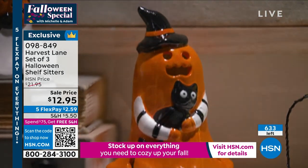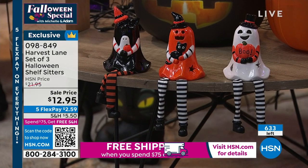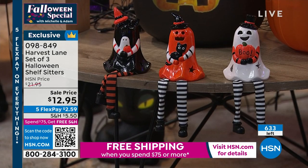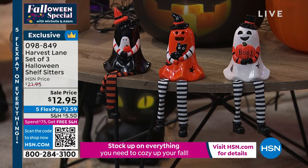We have our set of three Halloween shelf sitters. These guys are so much fun. We have just 600 left of the ghosties, so you're going to get the set of three ghosties for $12.95, the lowest price ever. Michelle, we love these.